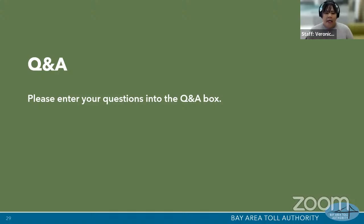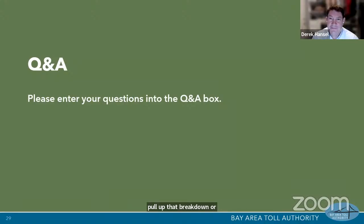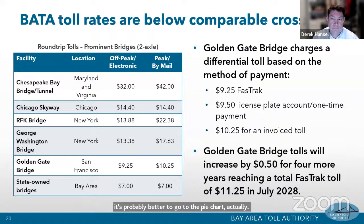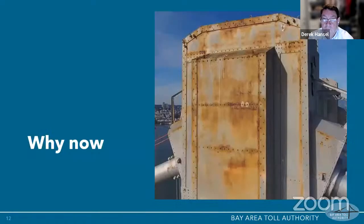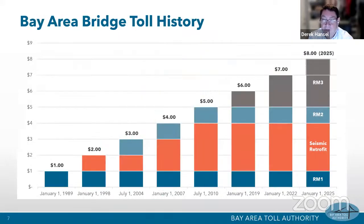Okay, there's a question about how much of the current $7 bridge toll now goes to bridge maintenance and the other purposes sought in the proposed bridge toll increase. Do you want us to go back to the slide that shows that breakdown of where the $7 toll goes? Yes, please. Okay. It's probably better to go to the pie chart, actually.